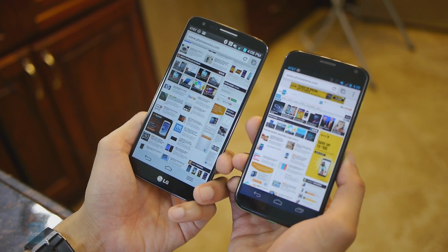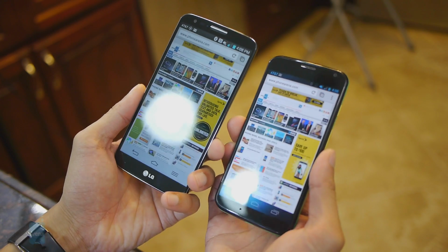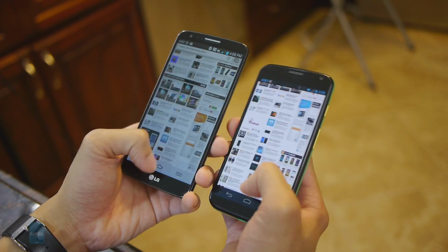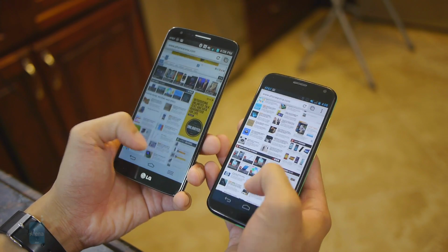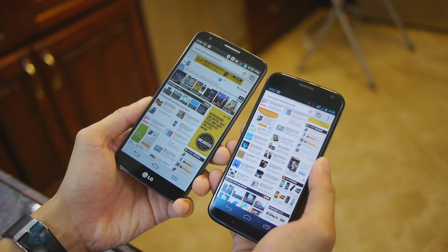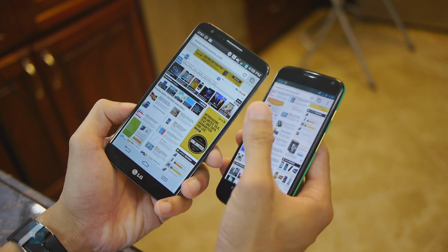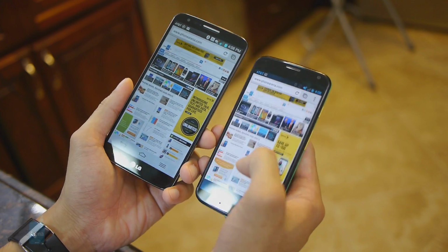At the end of the day, both handsets are wonderful for surfing the web just because you have 4G LTE connectivity on board with both, and they're also really quick with things like page rendering, kinetic scrolling, and pinch zooming. But the difference here just comes down to the larger, high resolution display of the LG G2, so you can see more stuff on screen at a single time.